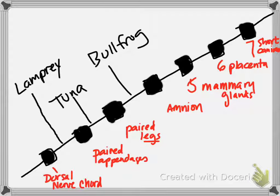Where do frogs lay their eggs? In water. Important here. In water. So how come chickens can lay their eggs on land and turtles can lay their eggs on land and frogs can't? Because they don't have an amnion. The amnion protects the egg against desiccating. So if you got an amnion, you have got way more flexibility in terms of where you go laying your eggs. No amnion, you better keep your eggs in water.